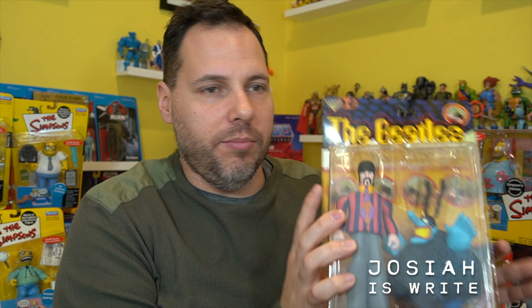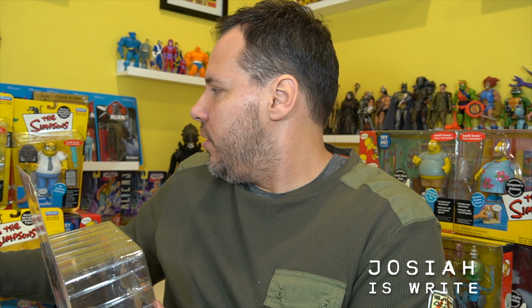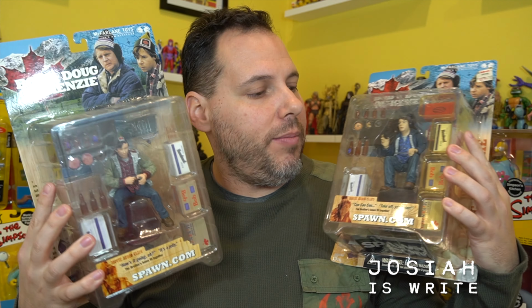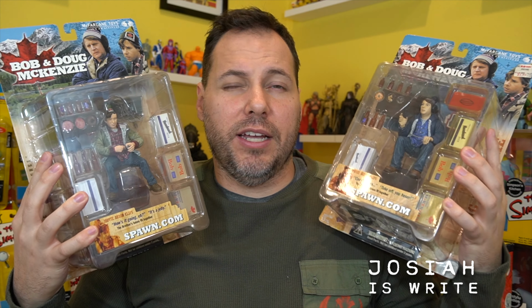The Yellow Submarine, which I've never actually seen, though I'm definitely familiar with the music. And then, almost through with the non-Simpsons stuff, we have some McFarlane toys too. We have Bob and Doug McKenzie, and the cool thing is the guy's name, the non-Rick Moranis guy, Dave Thomas.